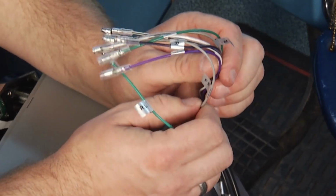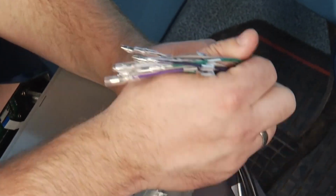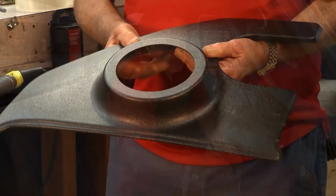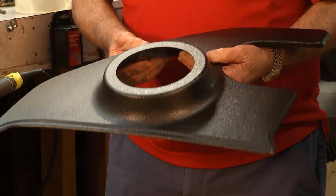Every one of them is color-coded. Every one of them is labeled, so you know exactly where those are going. Now, this truck actually doesn't have any speakers in it right now. We're going to put some kick panel speakers in it from Custom Autosound a little later on, so that's all we need to hook up once we get these in.